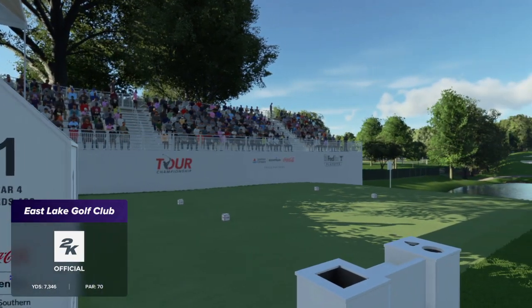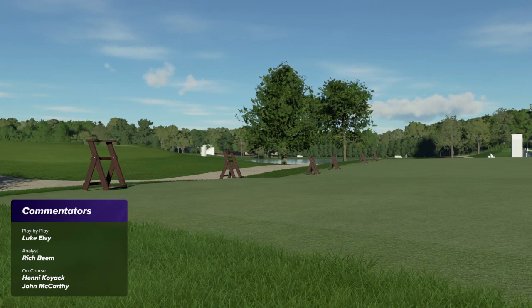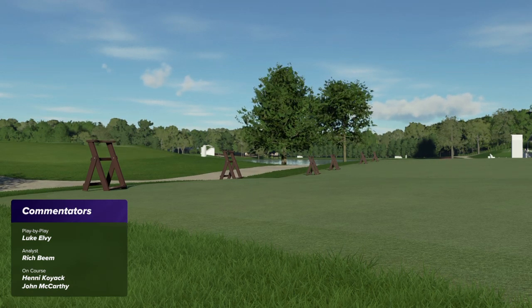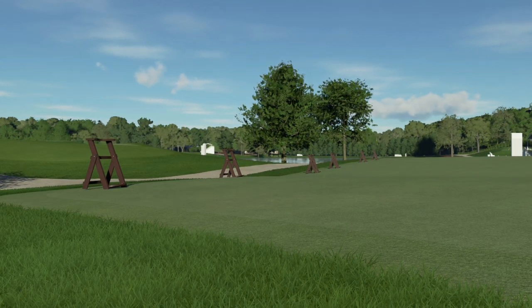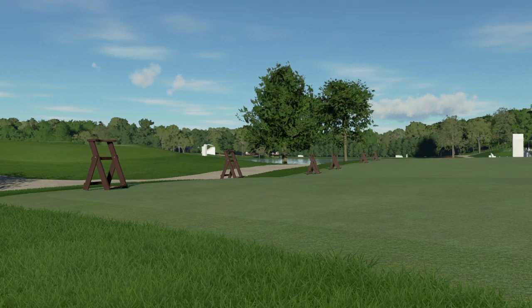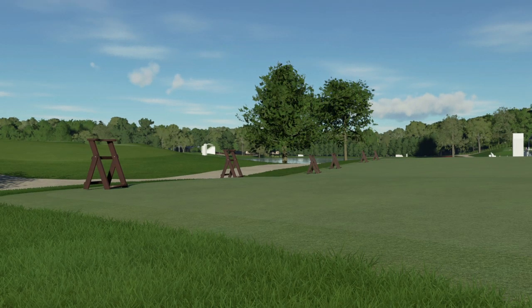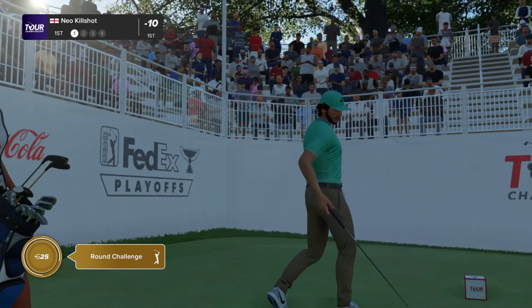Rich, this player on the tee is currently ranked first in the FedEx Cup points list, so they're starting this tournament at 10 under. What a lovely advantage to have. Well, it beats the chasing pack, isn't it? I'd rather start at 10 under than even par. This player's played well all year long, and so it's a deserving spot for them, isn't it? They've shown that they're so far head and shoulders above the rest. However, you have one last tournament to continue that trend.